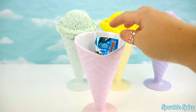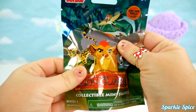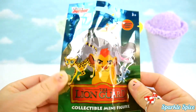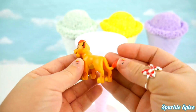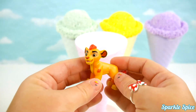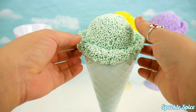Let's see what's in the cup. It looks like a surprise. What is this surprise? It's from Lion Guard. It's a minifigure. All right. Look at this. It's Kion, the lion. Wow, he looks super cool. He's orange.